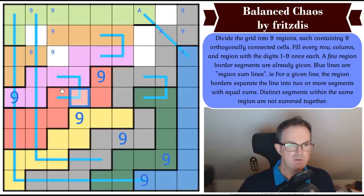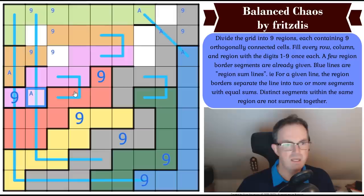And now, okay, where does A go in purple? It's got to go there. Good grief. Okay, now where does A go in red? Because we've got A in those cells, it can't go there and it can't go along here, so it's got to go there. Now where does A go in... Oh, I don't believe it. I actually don't believe it.